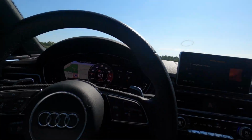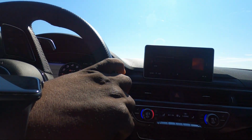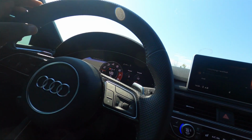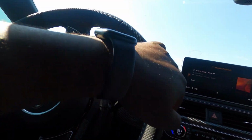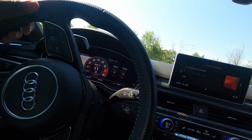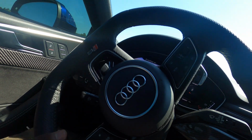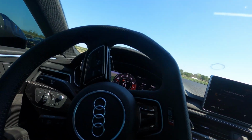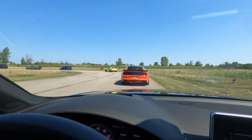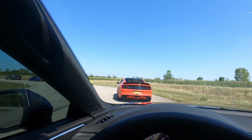So we just won the first race against the Mustang GT, and now he asked for a roll race because I have all-wheel drive, and he said, you know, that's why I won. I have an advantage over him, so that's why he asked for a roll race. This time we're gonna do a roll race. I think a 40 roll. And he thinks that he will get a better chance. So we are about to line up with the Mustang GT again to go for the roll.